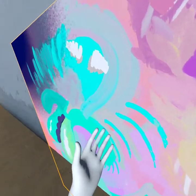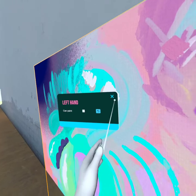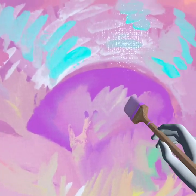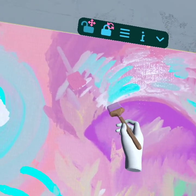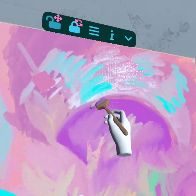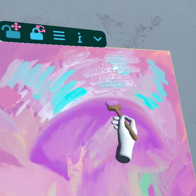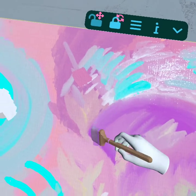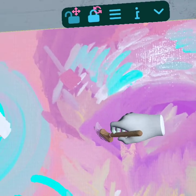Is this any good? I don't know. I really need to turn this left hand off though. So left hand settings, can paint, off. Now I'm not going to be slipping and sliding. Oh yeah. Painting some stuff, I don't know what, 'cause it's for aliens.